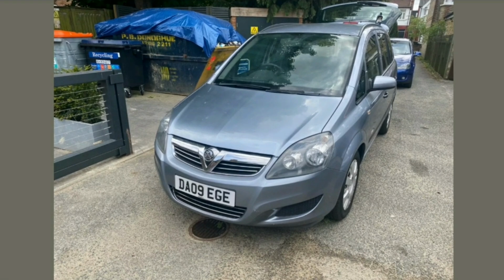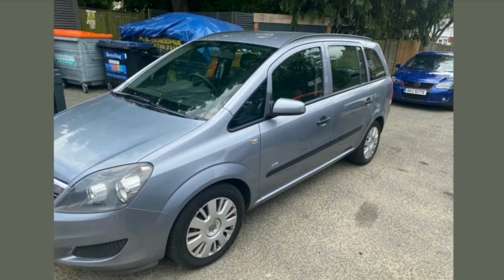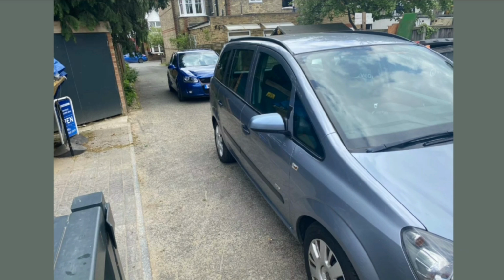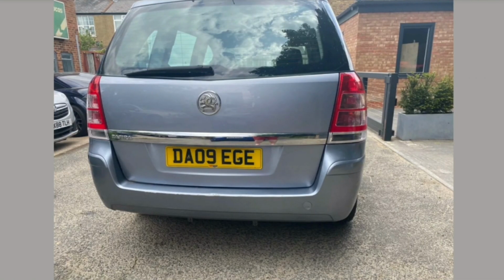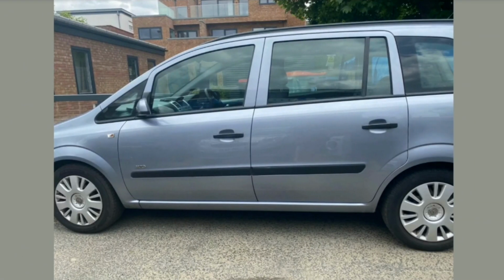Right, guys, so the first car that I'd shortlisted was this 2009 Vauxhall Zafira. Done 92,000 miles, and it had a year's MOT on it. It's up for £1,600. As you can see, the pictures aren't great, but it all looks straight. There's no visible damage. There's no picture of the inside. It says it runs and drives. Like I said, it's up for £1,600, so I've messaged the guy to see what he would take.